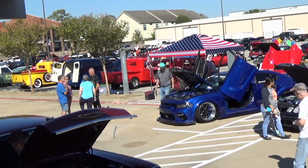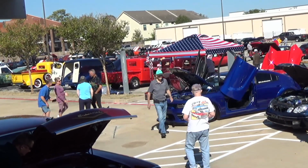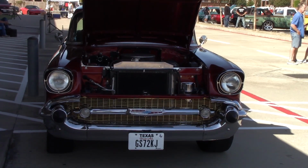You know how life gets in the way. Yes, very much so. Sending kids to college and otherwise. So it sat in my garage until 2020, when my wife said either fix it or get rid of it. So I fixed it.